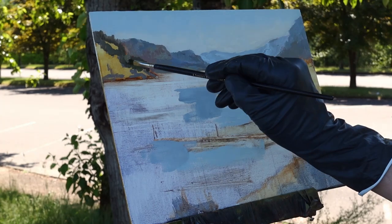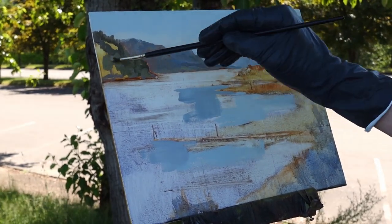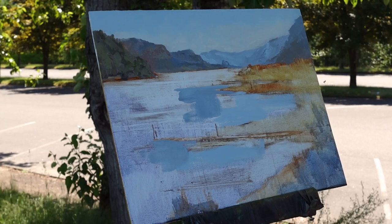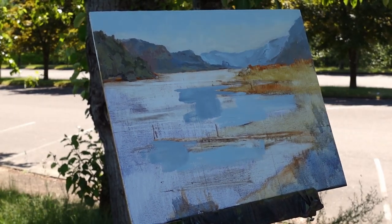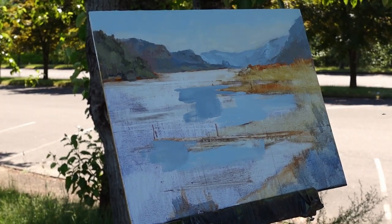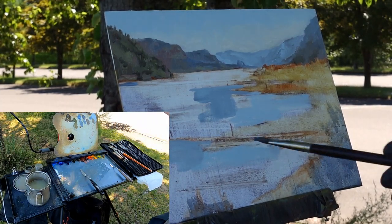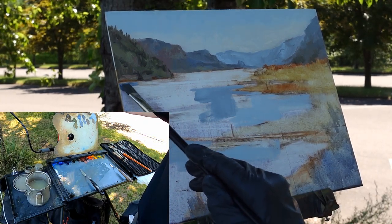Now I use a smaller Rosemary evergreen filbert on this nearest hill. It has more discernible detail even when you squint. The values look dark here as I'm painting, but in reality, they are probably only about 5 out of a 10 degree value scale, or about 50% as dark as I could get if I mixed alizarin crimson, ultramarine blue, and burnt umber, the darkest color I can mix with these paints.